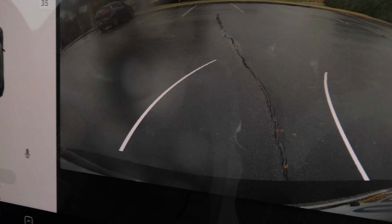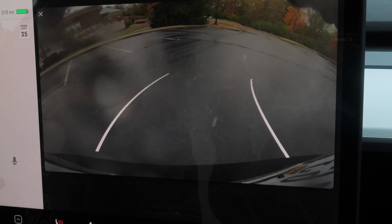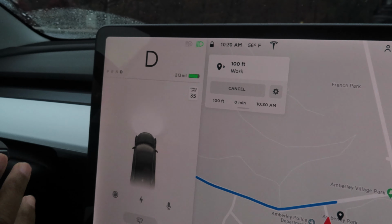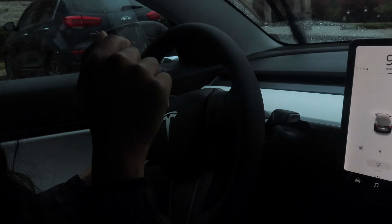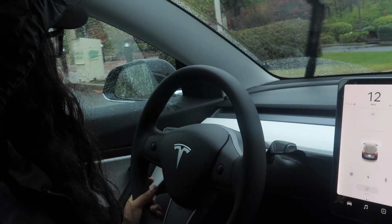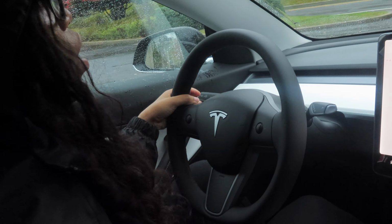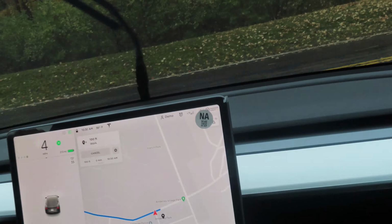Camera. Okay, that's nice. That's actually turning with the wheel. Actually, I've heard people say that the backup camera is horrible. That is a freaking clear backup camera. Our backup camera is pretty clear, and it's just like ours. See, that's why you have to go for yourself, y'all, and test drive the cars you want, because sometimes people's reviews are not always the most accurate.